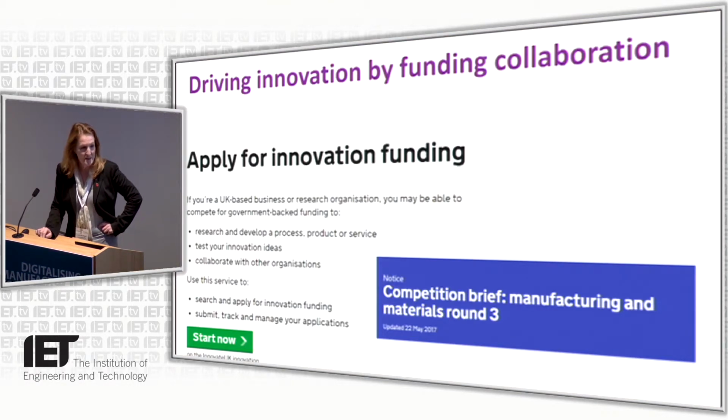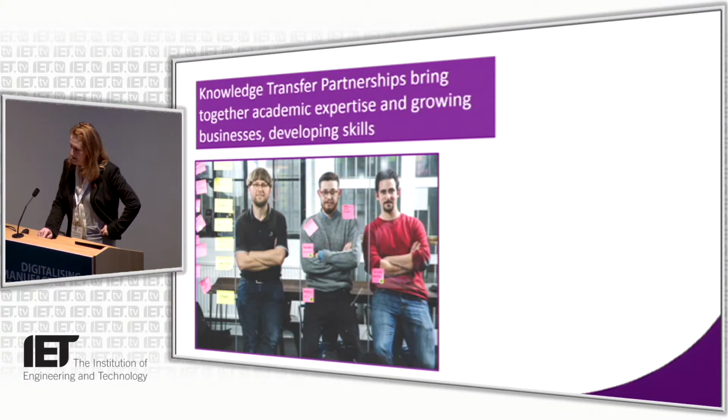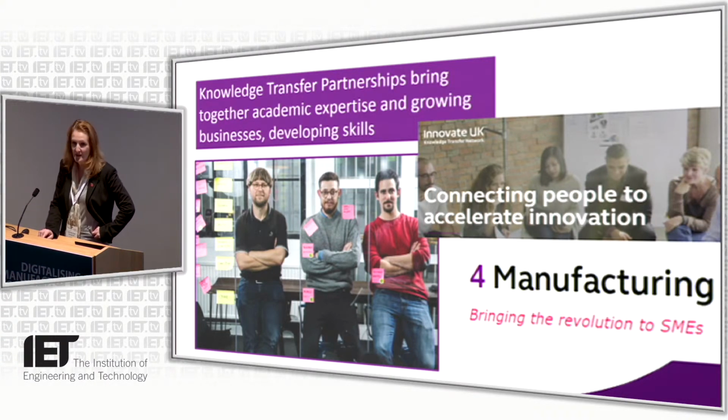We are also probably best known for funding projects. So we fund collaborative research and development projects, things like our recent manufacturing materials round 3 competition. We also fund knowledge transfer partnerships, and there's one here today with us who was assigned specifically for bringing digitization into his company. We also squirt money into the Knowledge Transfer Network, and we have here Malcolm Held, who runs the For Manufacturing Initiative, which is very much about bringing Industry 4.0 to SMEs in the UK.